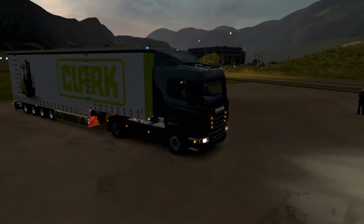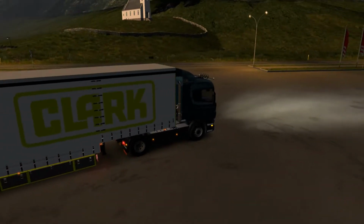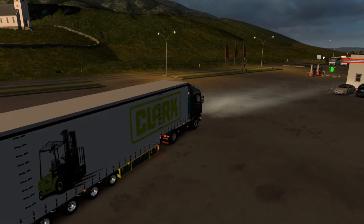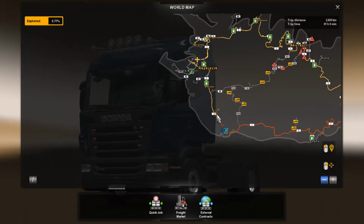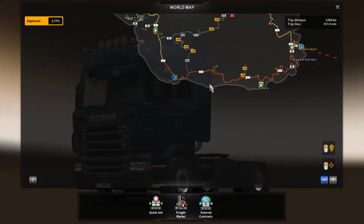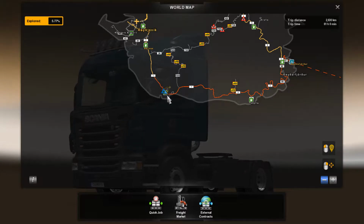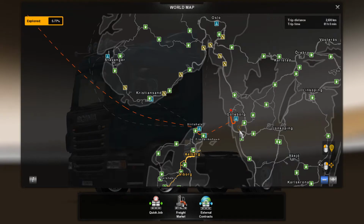In the previous episode, we started our approach to Sweden. Well, not really. We started going to Sweden, but we're still in Iceland. If you look at the map here, we traveled all the way from Reykjavik, I think, and ended up here, somewhere in the south of Iceland, going all the way to Sweden in here.